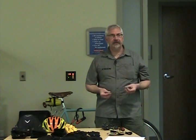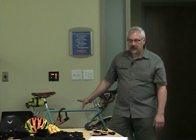Those are typically more expensive fenders. They take a little bit more time to install, but as far as protection from the rain, I stay completely dry because it controls the water almost from the ground all the way up. So definitely a better thing, and I just leave them on all year long. It doesn't slow me down any noticeable amount.